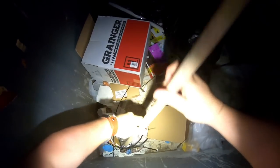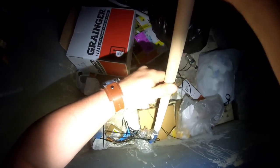All right. Anything in that box? Just boxes. Go ahead and jump in, and there's some beefy copper down in there. Oh, that's weird.